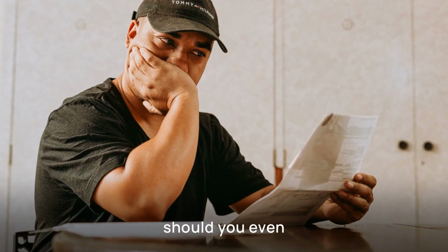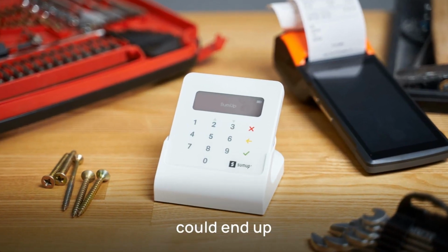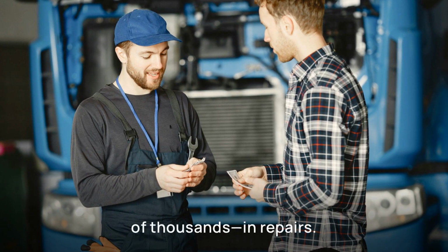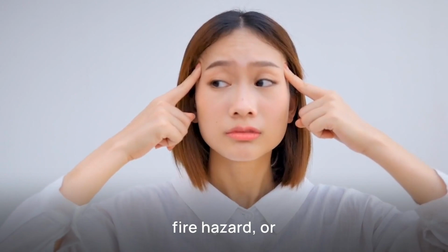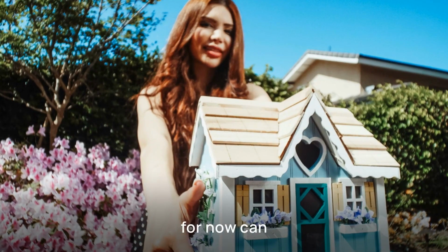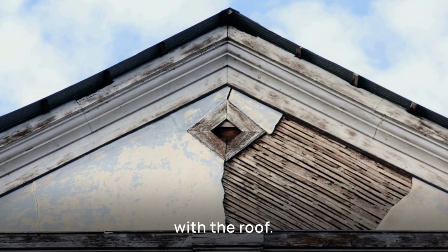Now, why should you even care about this stuff? Well, let me put it this way. Missing some of these problems could end up costing you a ton of money, if not tens of thousands, in repairs. Think issues that flood your house, wiring that's a fire hazard, or roofs that leak. Trust me, knowing what to look for now can save you a whole lot of stress and money down the line, maybe even therapy. Let's start with the roof.